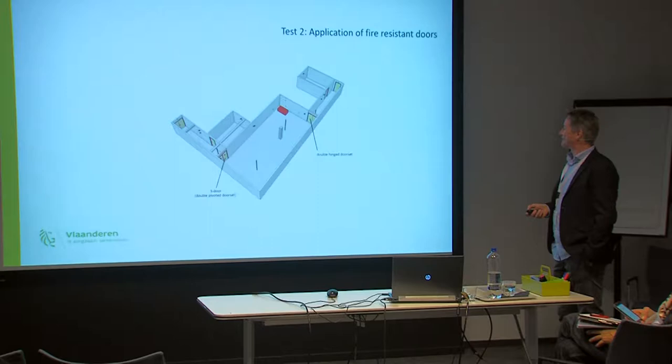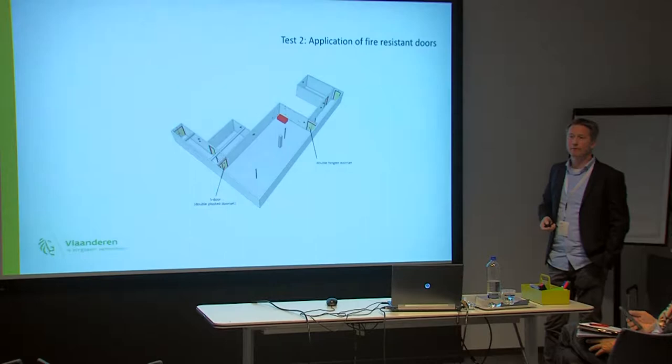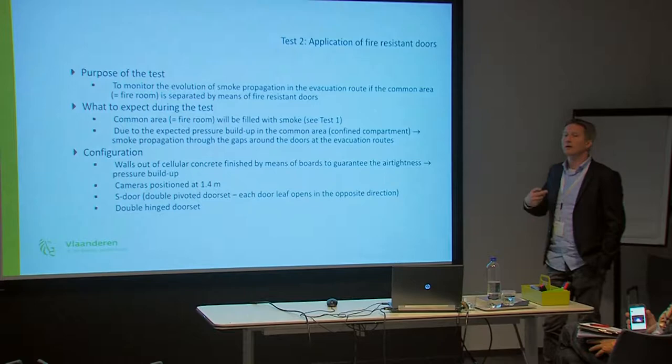For the second test, we used fire doors. We put fire doors at the common area to separate them from the evacuation route. What did we do again? Monitor evaluation of smoke propagation.